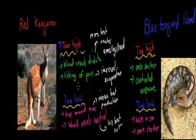It also licks its paw, so that's the adaptation. And the reason why it does it is because that water that it's licking means that the water will evaporate. And when it evaporates, that means there's going to be more heat lost. Evaporation cools us down, right? So those two are the responses you can remember for the red kangaroo when its temperature is too high.